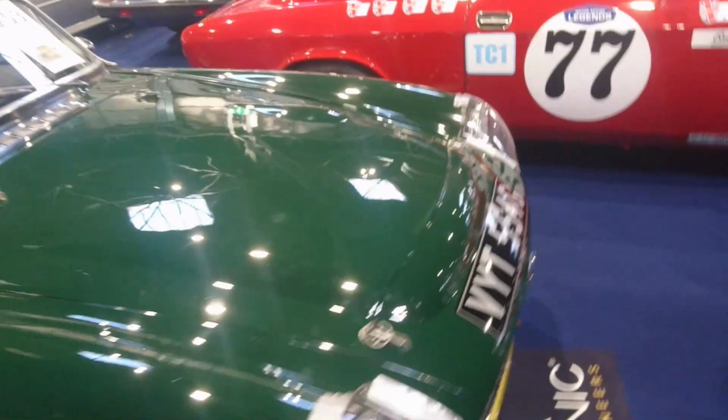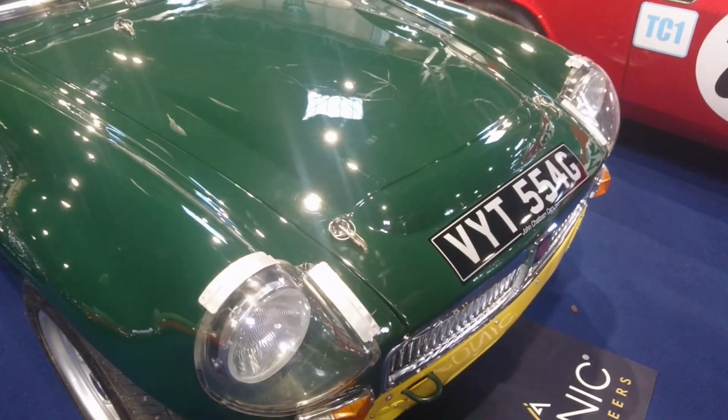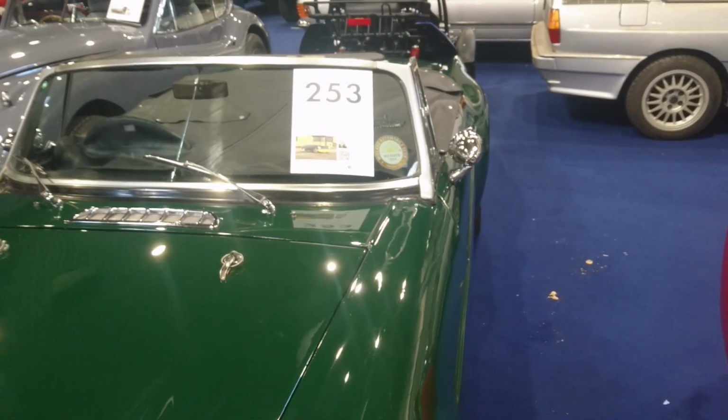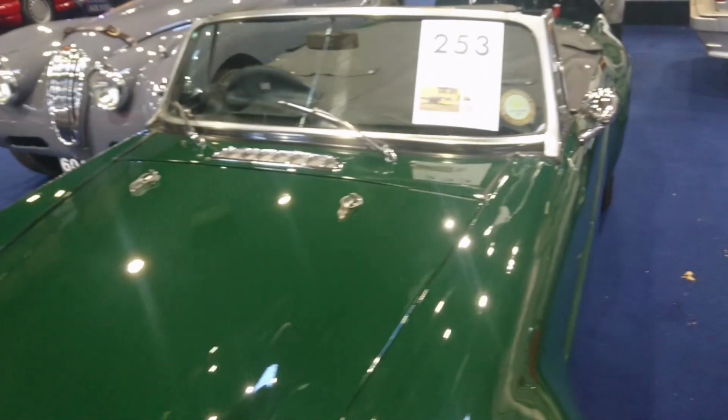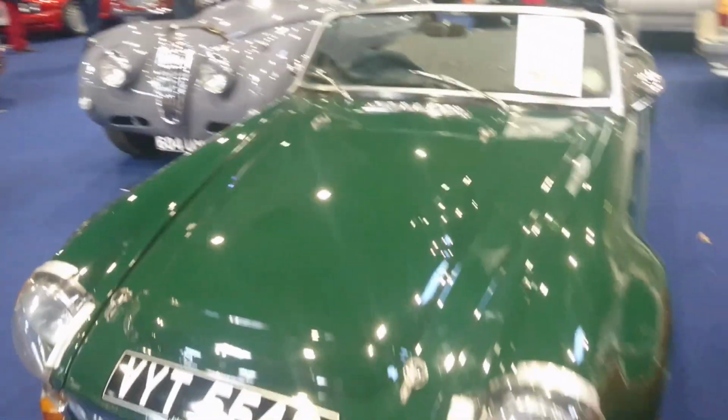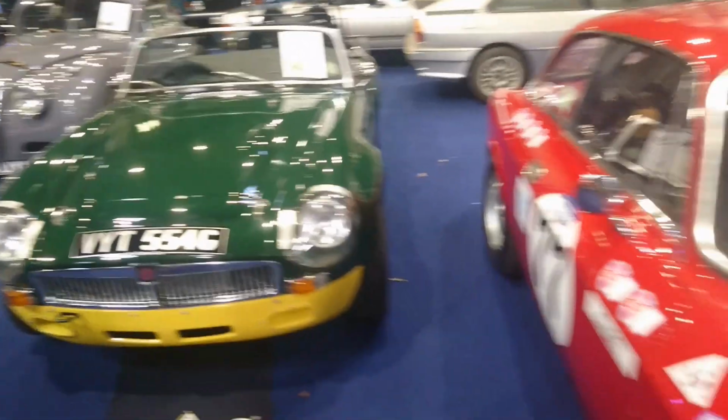MG Sebring Roadster. Yeah, but the front end's a bit different, isn't it, with those headlamp covers. £28,000 to £34,000. 270 brake horsepower. That sounds a bit crazy to me.